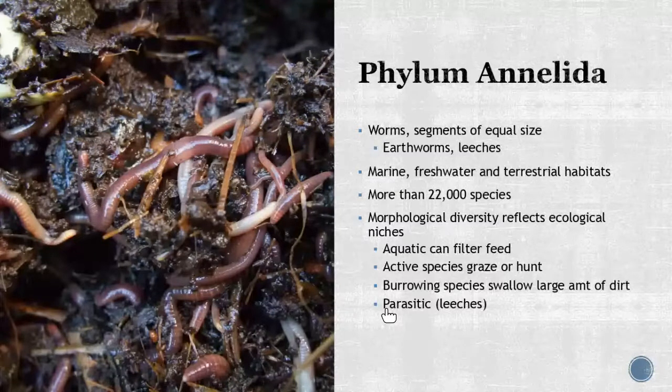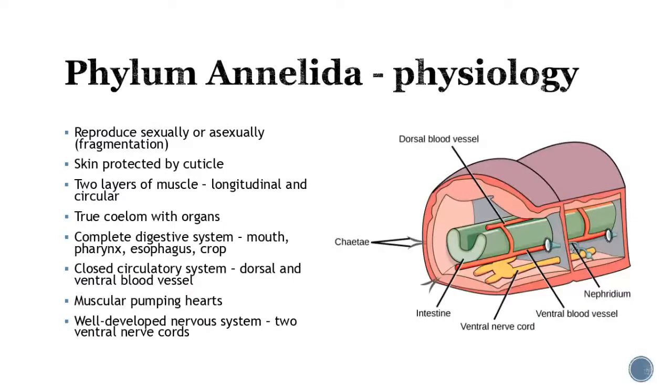A brief look at anatomy, because it's starting to get a little bit more complex. One thing that you can do is dissect an earthworm and start to identify some of the very, very circulatory systems are very similar to ours. With these guys, they reproduce sexually or asexually, depending on the type of species and the environment that they're in. Their skin is protected by a cuticle, because you have to prevent from drying out depending on where it's going to live.